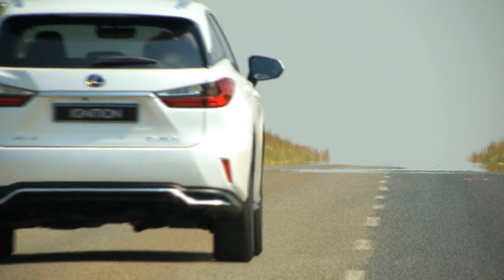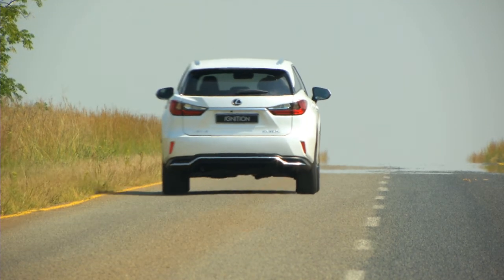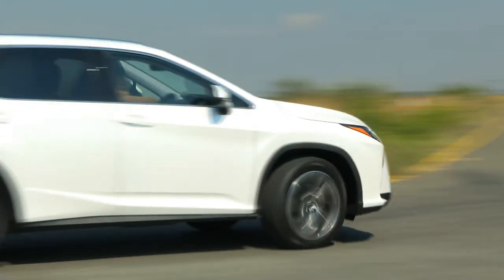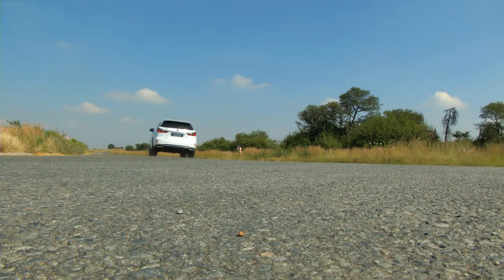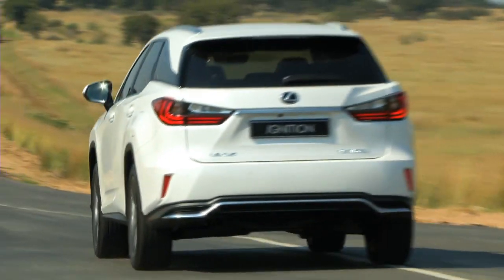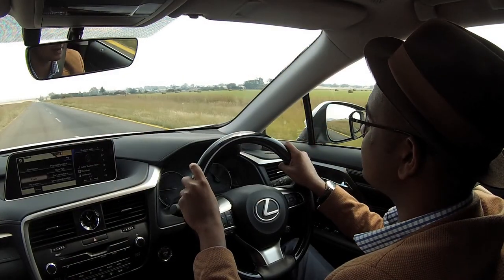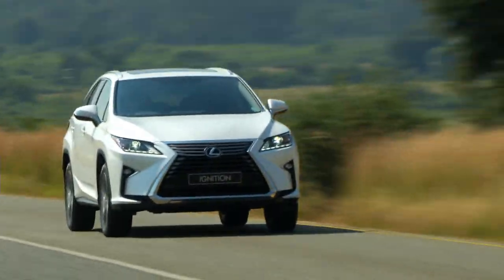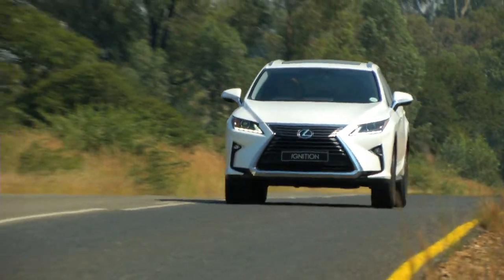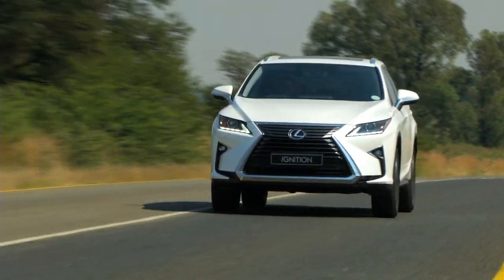On the subject of progress, it's worth noting that the Lexus is probably the least sporty of all the sports utility vehicles. It leans through corners, and then there's the slightest hint of pitching under hard braking and acceleration. The upside to all this is that the RX moves along in a hushed and refined manner, certainly plush enough to ensure your arts and crafts materials arrive home from the shops unscathed and in supreme comfort.